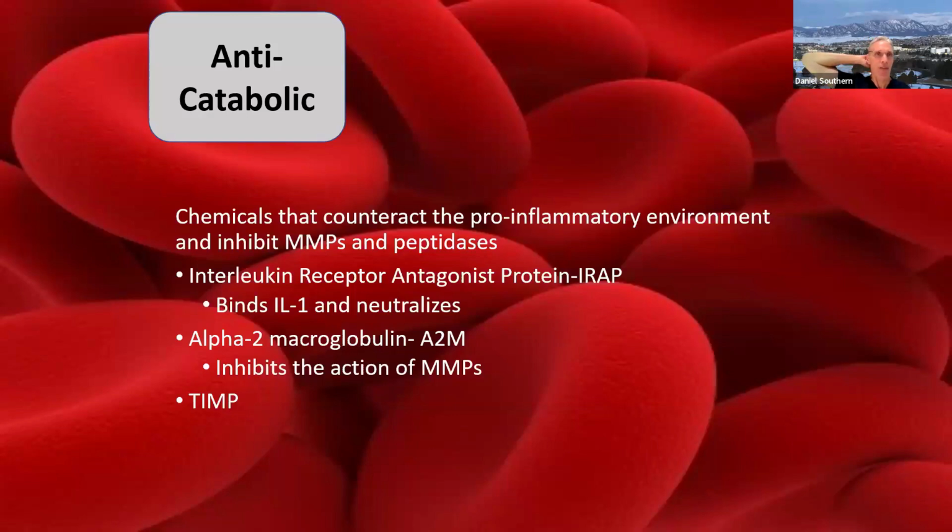They inhibit things called MMPs and peptidases. These are small enzymes that are actually digesting your cartilage. And when we inject blood products into a joint that is undergoing this destructive environment, we change that chemical microenvironment rather rapidly. Some of these substances are known by fancy names such as interleukin receptor antagonist protein, otherwise known as IRAP, alpha-2 macroglobulin, A2M, TIMP, tissue inhibitor of metalloproteinases. And like I say, these are all found in human serum.